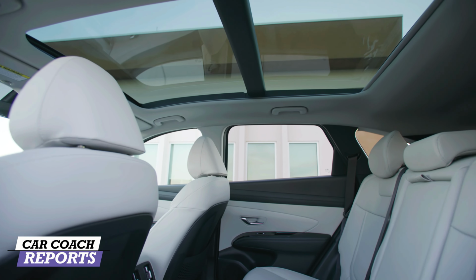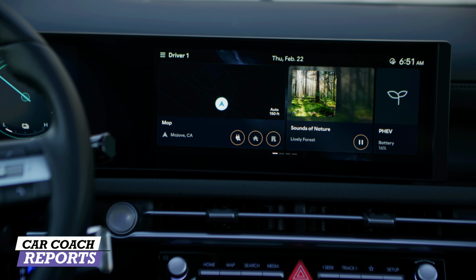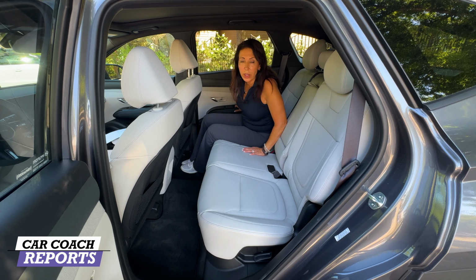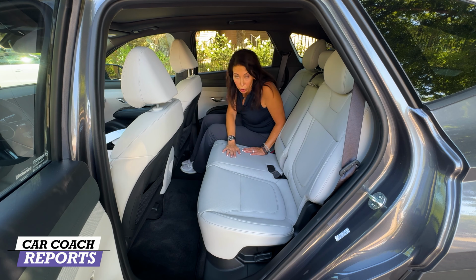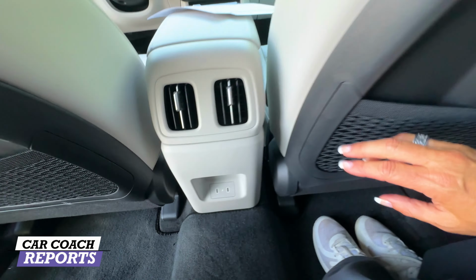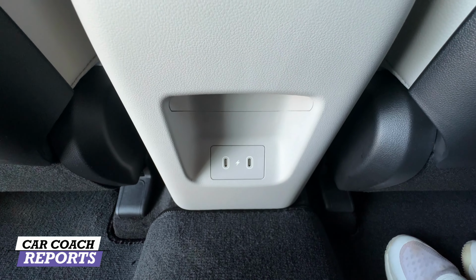Lumbar is standard on both the driver and passenger side. Again, listening to you, the customer, thank you, Hyundai. Going into the second row is this beautiful white, it's almost got a little bit of gray in it, leather interior material. Behind each seat is netting as well as vents behind the console and 2 USB-C charge ports.